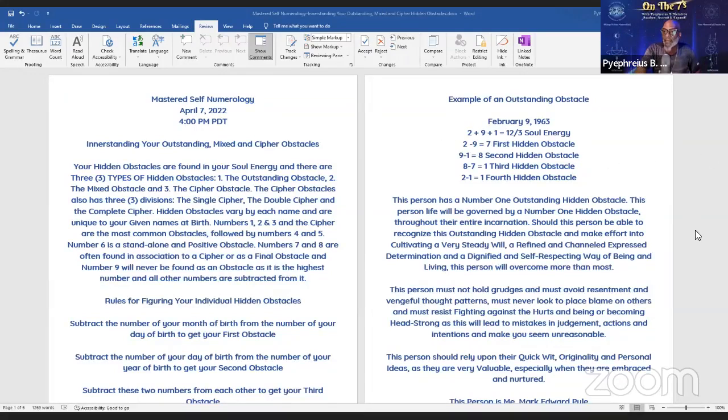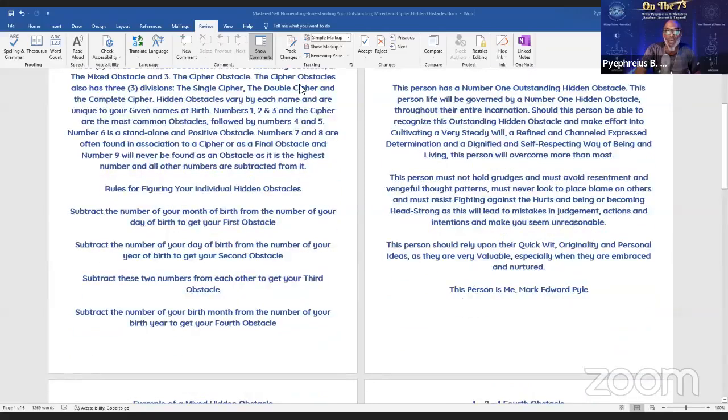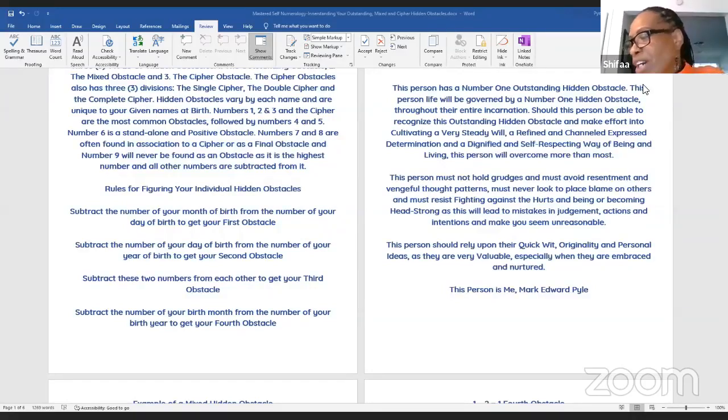That is when you have an outstanding challenge. Any comments? Yes, go ahead. Do you have a minus? No. Okay, so my day is 1, and my year, for my second hidden obstacle, is 2. 1 minus 2 is 1. So I've got 3 ones then. Then 1 is your outstanding hidden challenge as well.